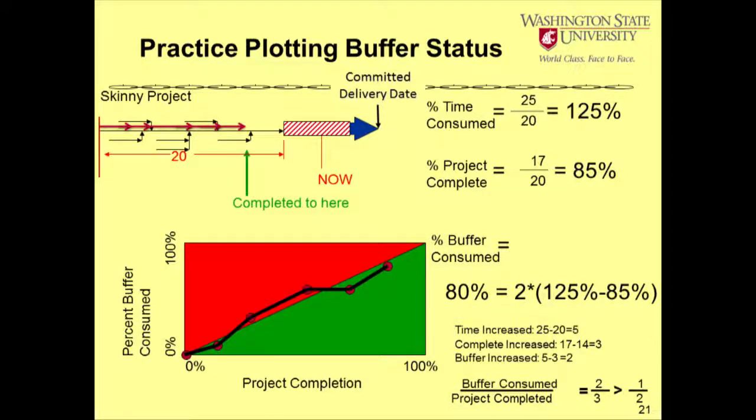Moving along farther, we're now in here. 125% of the project time has been consumed. Yes, the project time is the length of the aggressive schedule. We've added 50% on the end, so we have some extra time left. 17 days out of 20 days of the project's been completed. Our buffer is about 80%. Ooh, it's going back up there. It's getting a little bit troublesome.